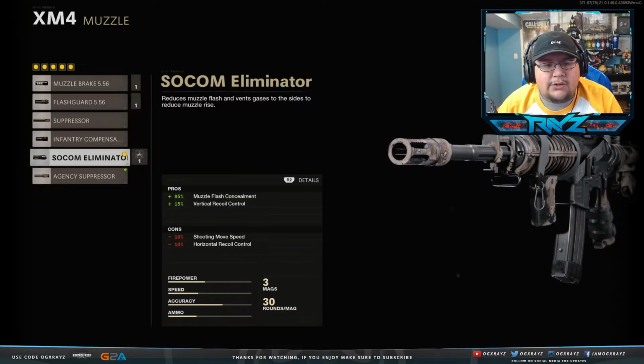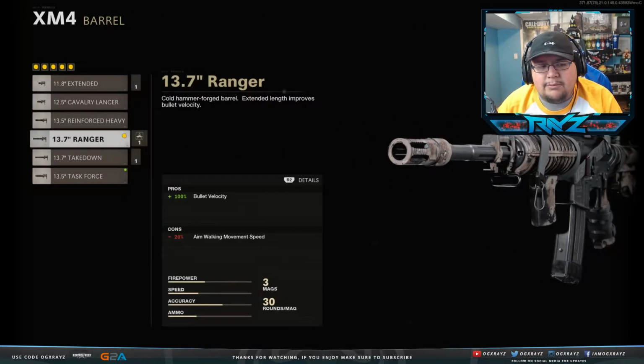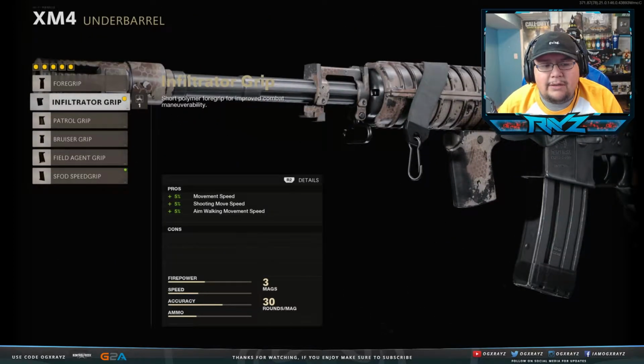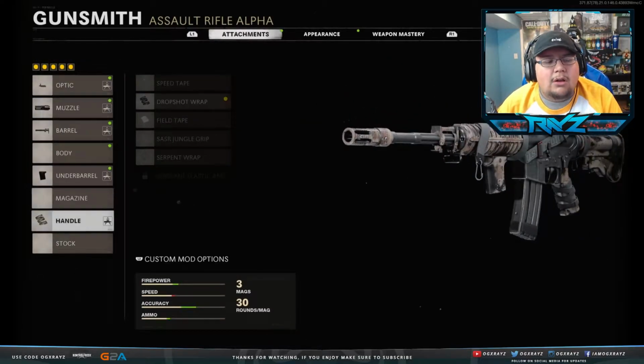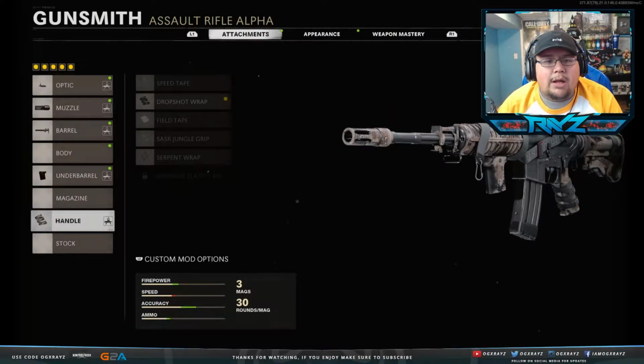We've got the SOCOM Eliminator, which has vertical recoil control and muzzle flash concealment. The barrel is a 13.7 Ranger, which is for bullet velocity. The underbarrel, the Infiltrator Grip, does movement speed increase, shooting speed, and aim walking movement. So it looks like this is all speed based. And then the drop shot wrap, which is flinch resistance and also aim while proning.